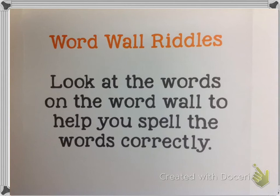Number 4. Here are some examples of this word. Wiley, cornerstone, Bates, creekside, Mill Creek. Those are all examples of this word that's on the word wall. What word on the word wall goes with that clue? Copy that word correctly and put it next to number 4 on your sticky note.